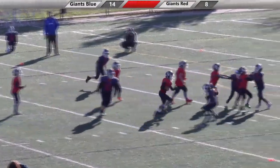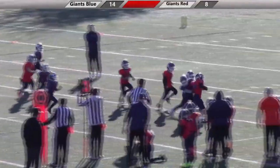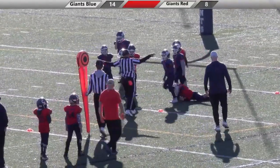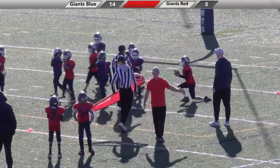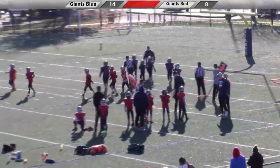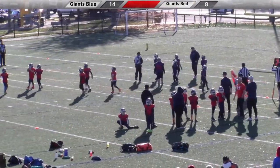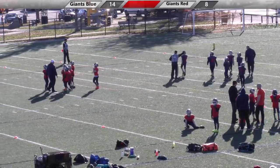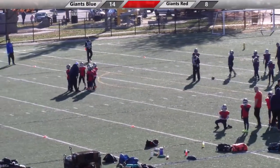There's the snap. There's the handoff. Number 29, Colby Lowen. Colby knows what to do once he's got the ball. Gets a first down, plus a few more, before he's tackled right on the edge of the field. And it's going to be 1st and 10 from the 15-yard line.